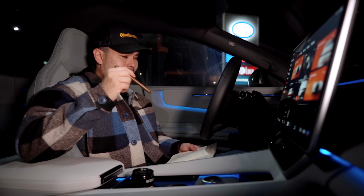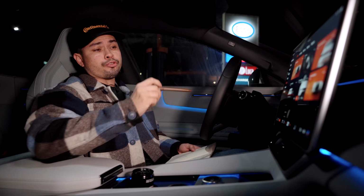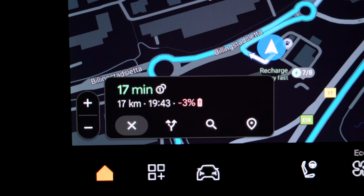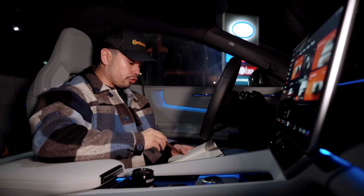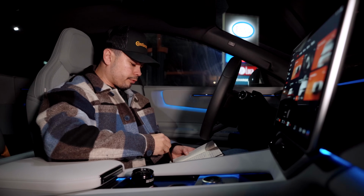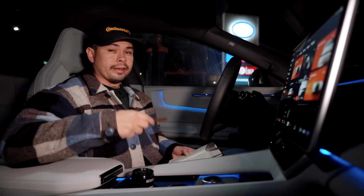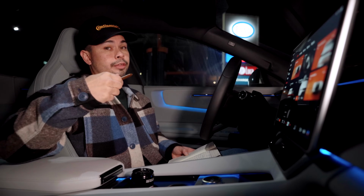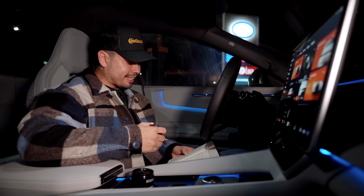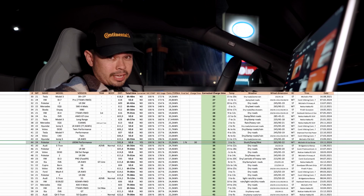So we actually arrived here and we had 17 kilometers to go. If we're to trust the -3% the car said we were going to arrive with, that means charging 3% extra. So we actually charged to 69% for a total of 31 minutes. From like 60%, every percent took about a minute. So I think we can safely assume that going 3% extra would have added 3 minutes. Maybe that is even generous, but I think 3 minutes is quite accurate. That means charging for 33 minutes.